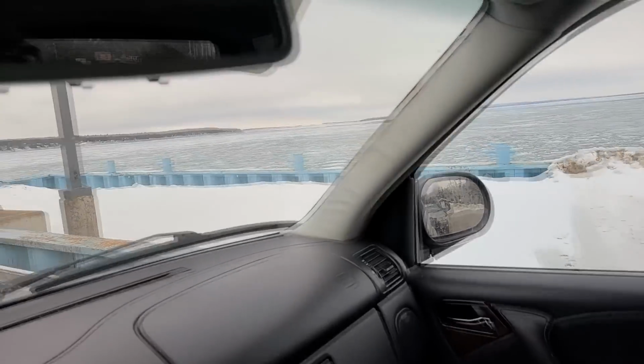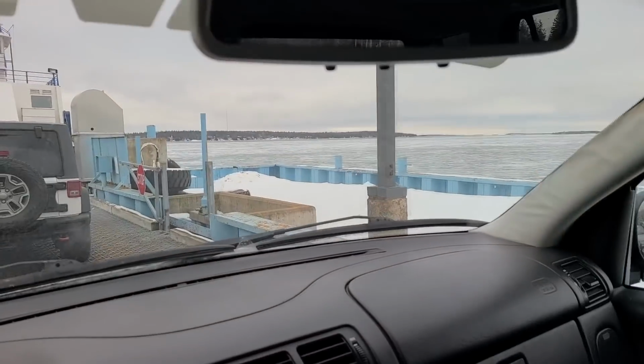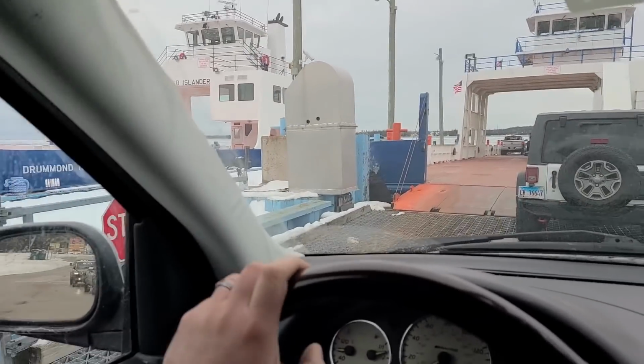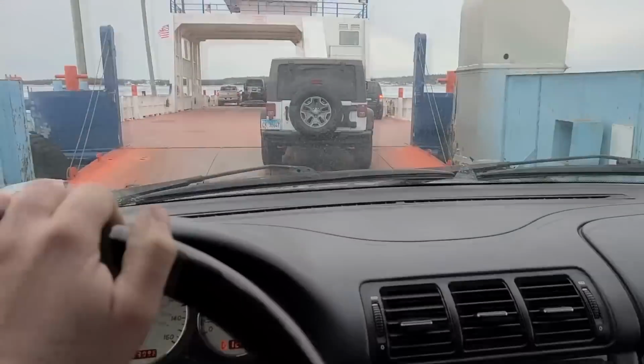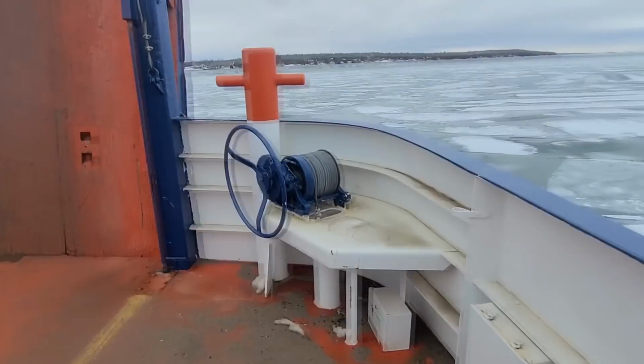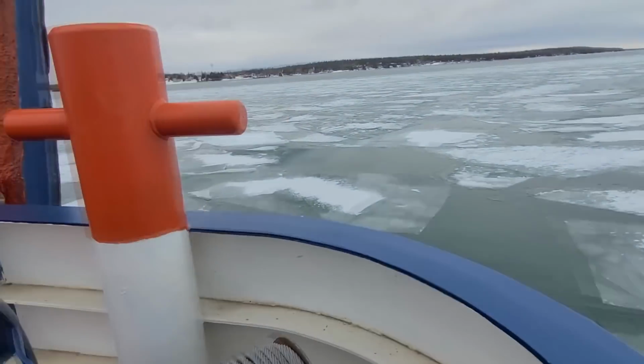All right, getting back on the boat. You can get kind of a better look at what's going on here in the daylight. We're in the Drummond Islander 3. So the ultimate trailer is the Drummond Islander 3. Just slicing through some ice right now. This is so cool.